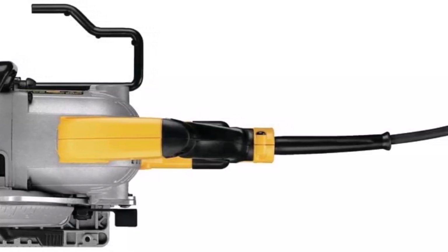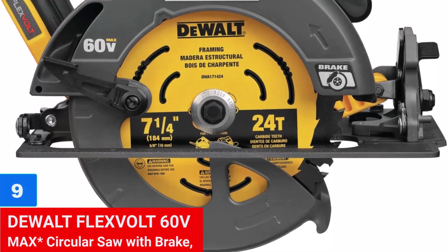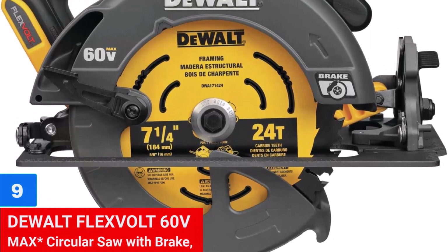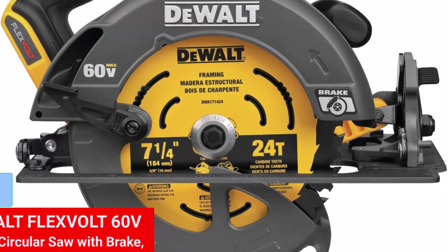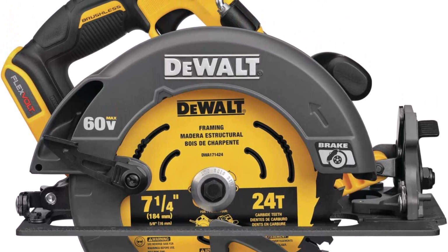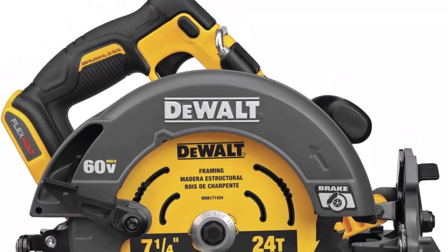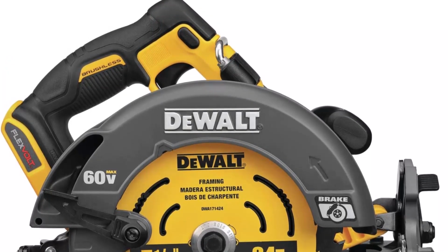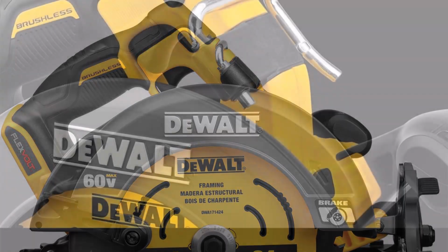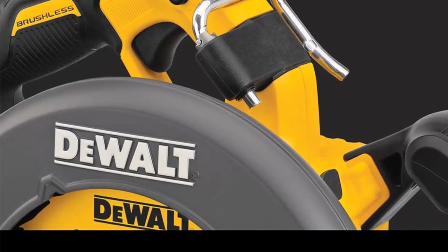Powerful and durable. The next is Number 9, DEWALT FLEXVOLT 60V Max Circular Saw with Brake. The DEWALT FLEXVOLT 60V Max Circular Saw is a powerful tool with up to 47% more power compared to the DCS 575 circular saw. It uses a 7-1/4-inch cordless circular saw blade and features a maximum cut depth of 2-9/16 inch at a 90-degree bevel.